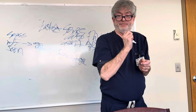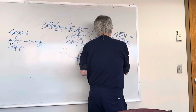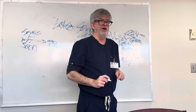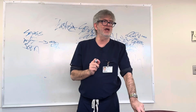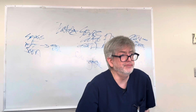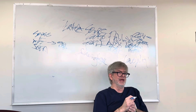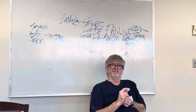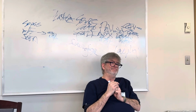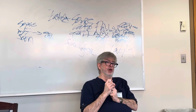And then pressors. The pressor of choice is Levophed. What I believe is going on now is giving pressors earlier, and the idea is if you pour fluids into them, it might be better to give them fluids and start pressors early and limit the amount of fluid they get. Levophed's usually the first pressor given, then vasopressin, and then possibly dopamine. If their blood pressure is really low, phenylephrine.